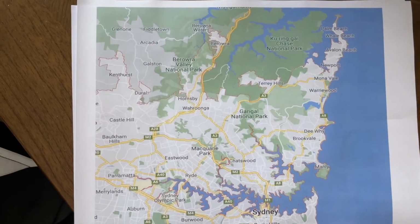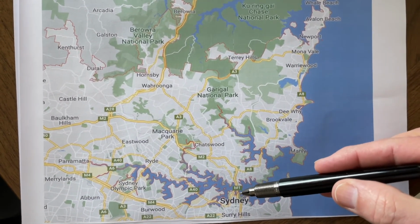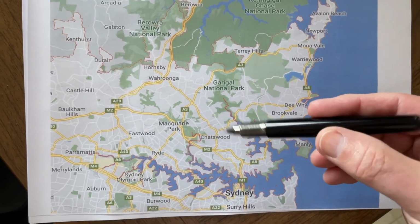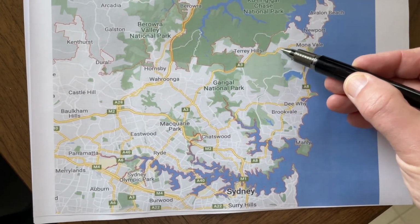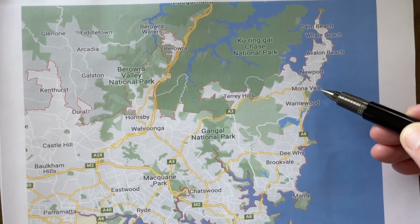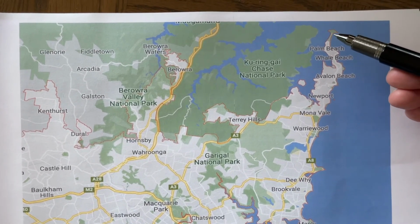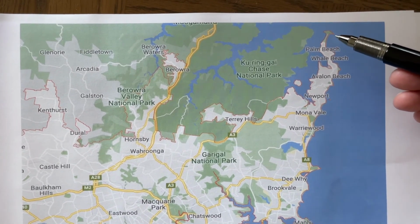So again, down here, this is the Opera House and the bridge. Like I say, I live on the North Shore, so I'm going to be taking this road up to Mona Vale. That's where I used to live when I first moved to Australia. And then from Mona Vale, I'm going to head up the coast. There's loads of beaches all the way along here, up to this headland. And this side, on the Pacific Ocean side, is Palm Beach.